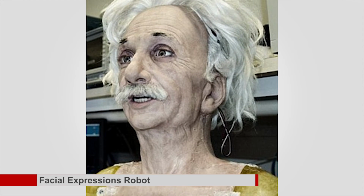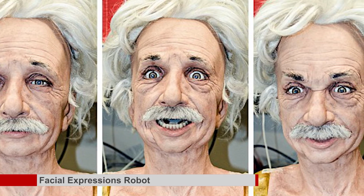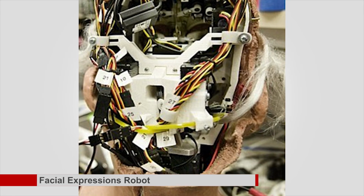An earlier version of Han drew headlines as it was sculpted to look like Albert Einstein, complete with a bushy moustache and a shock of white hair. The Einstein humanoid made facial expressions by using multiple motors, which would whirl into action and subtly adjust multiple points of articulation around the mouth and brown eyes. Mr. Hanson sees robotics as his calling and works on many fronts, from sculpting features to developing artificial intelligence.